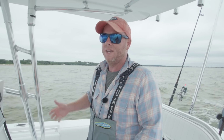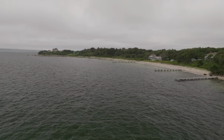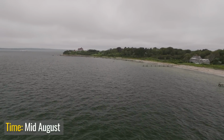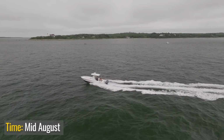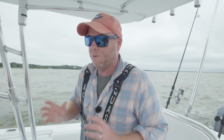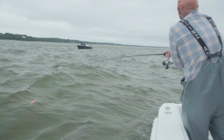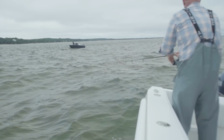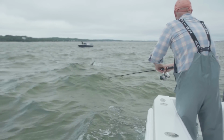We found these fish here at Nobska, but it's approaching the middle of August. And in my opinion, that's a touch early for the Albies. So right now there's far more bait than Albies. So you want to find the Albie pods and you want to be ready to rock and roll when you see them, be rigged up, all anglers ready to go. Because a lot of times you don't get a whole lot of opportunity with the Albies because they're up and down and you're competing with a lot of bait.